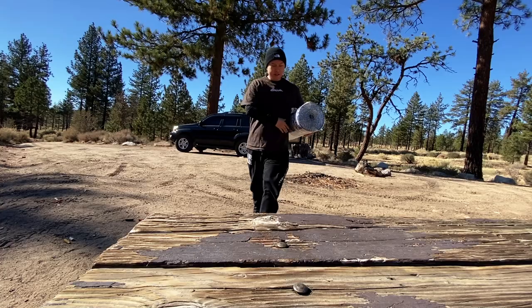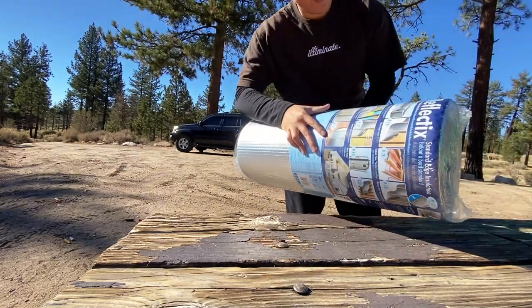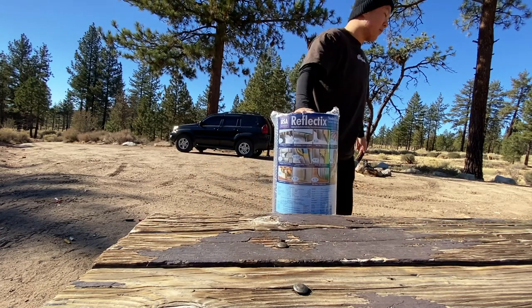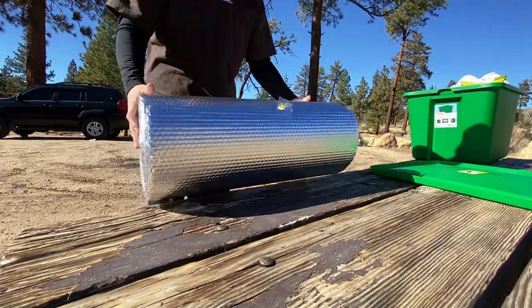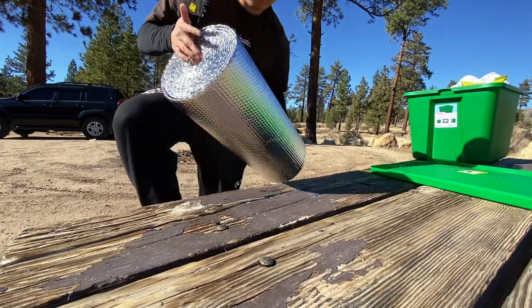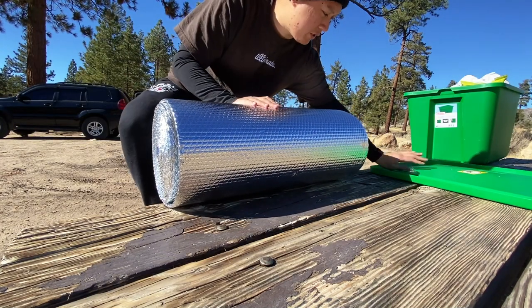Now, since it is going to get down to 19 degrees tonight, I bought a roll of Reflectix to make some window covers in hopes to keep me warm tonight, but we'll see how that goes. All right, now, I don't really have a plan for this. I'm just gonna try to cut it out and fit it into the windows.